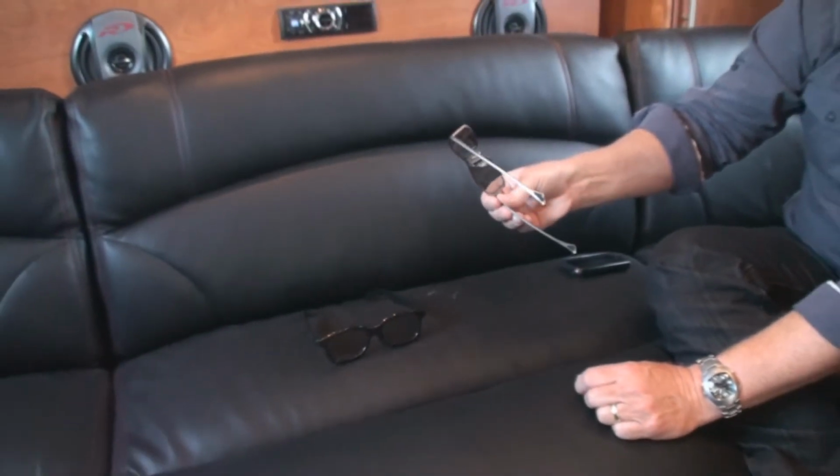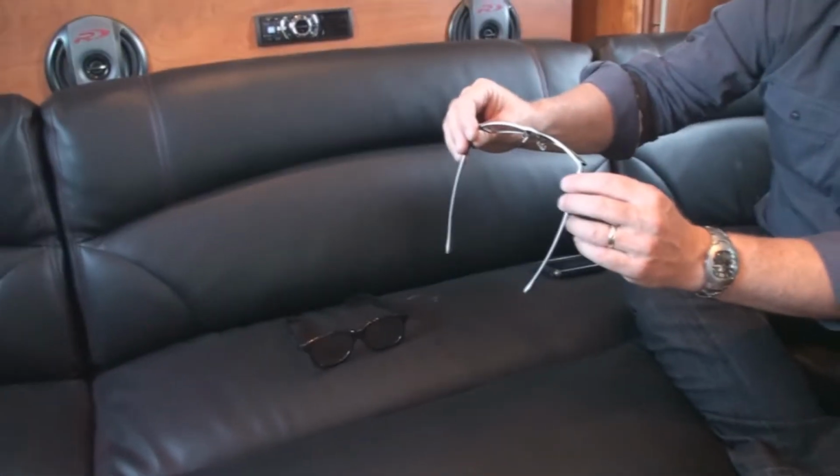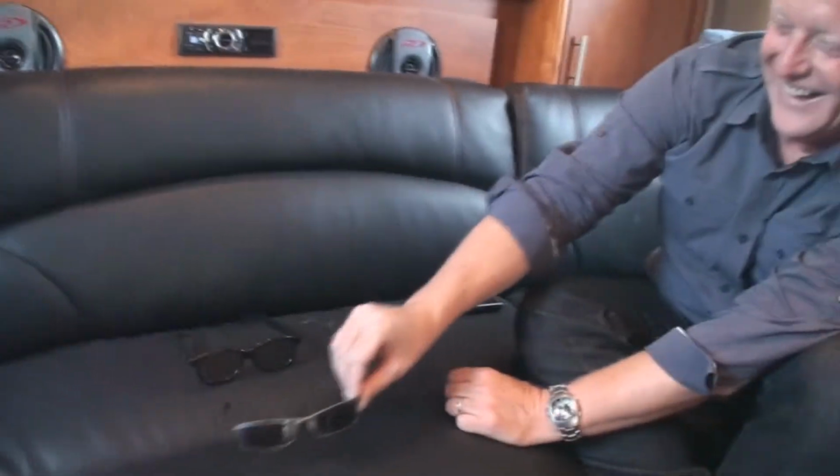You're not supposed to be on film, you know that, right? So I'm gonna have to turn the camera on you in a minute. No, that's fine. No, that's great.